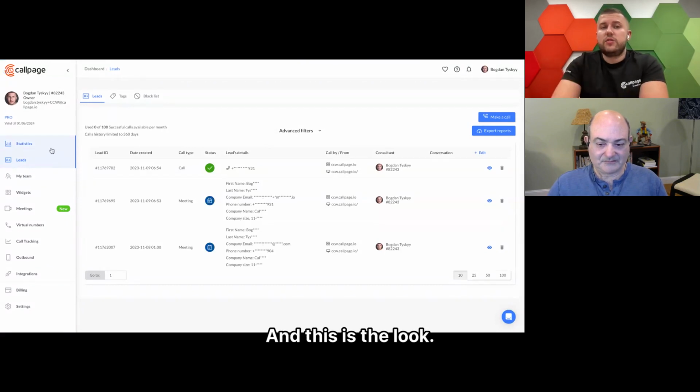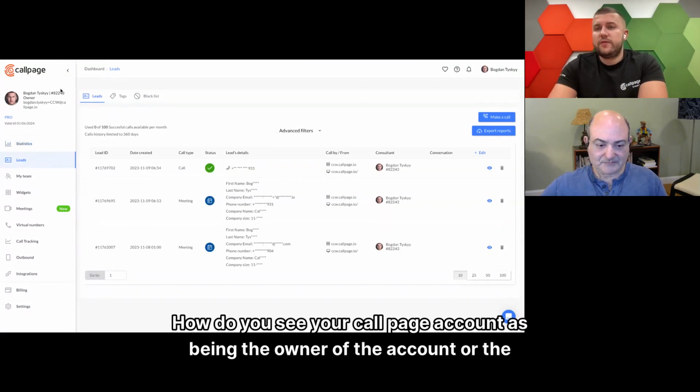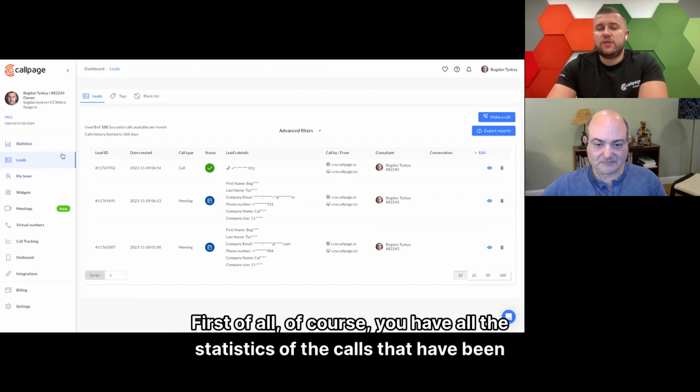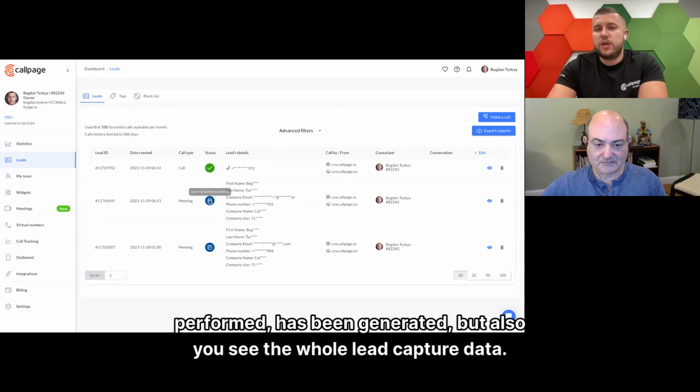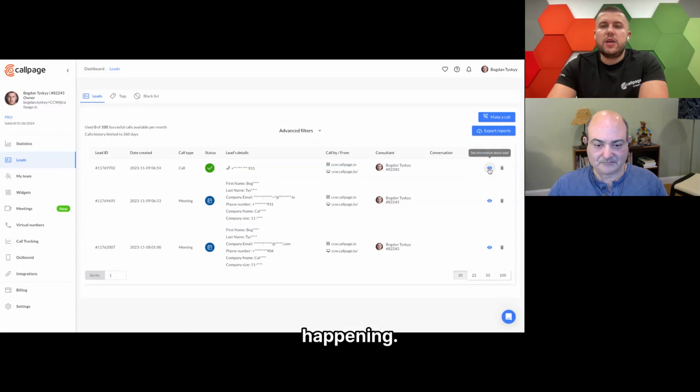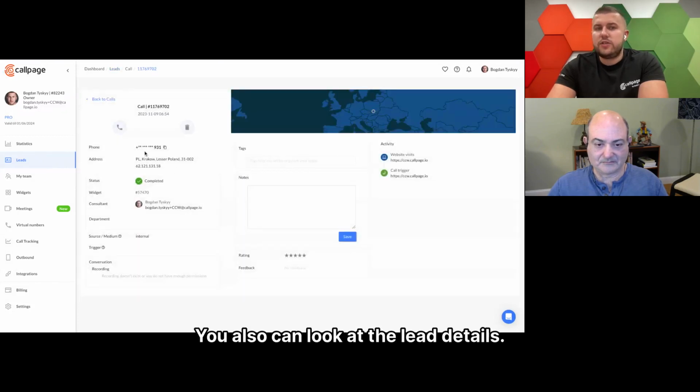Definitely. And this is the look. How do you see your CallPage account as being the owner of the account and the agent? So you have the access of your account. First of all, of course, you have all the statistics of the calls and the leads that have been generated, but also you see the whole lead capture data. So, for example, there have been some meetings booked, there have been some calls, and you can also look at the lead details. So you have the phone number.